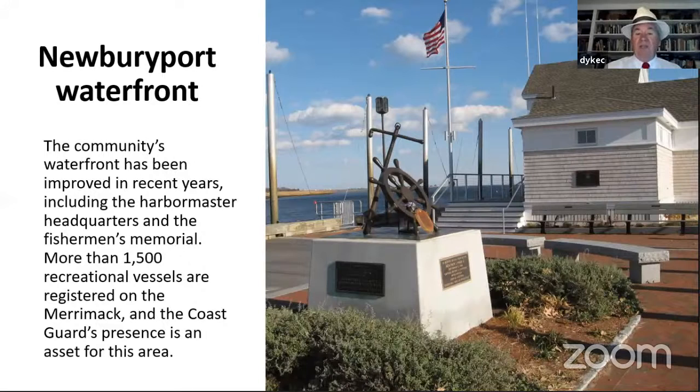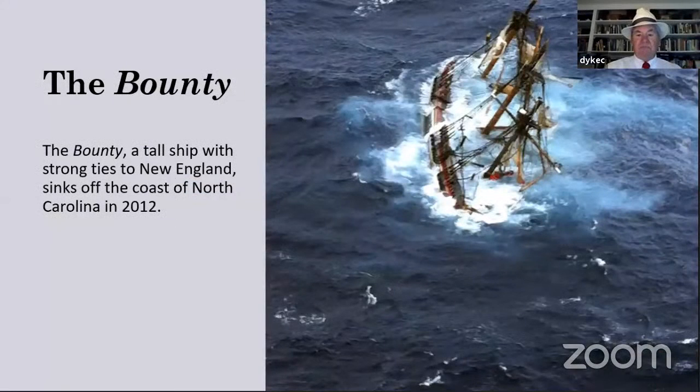Now, more than 1,500 vessels are registered in Newburyport each year. That's a lot. Some are fishing vessels, only about a dozen. Most of them are pleasure vessels. But since the water became cleaner year after year, there's a lot of boating to be done in Newburyport.